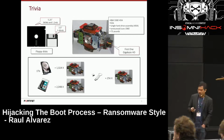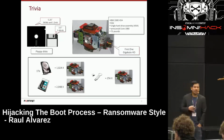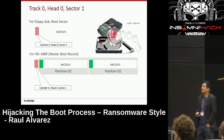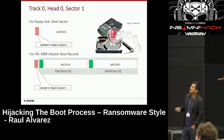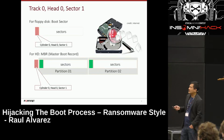One time during my college years, so many years ago, we went to a conference with exhibits where they showed us a matchbox-sized 1 GB drive. It's a very impressive technology, but now you can hold it on your keychain. But even though it evolved so much, they always have what we call track zero, head zero, sector one, which is the very first sector, even in a floppy or hard drive.